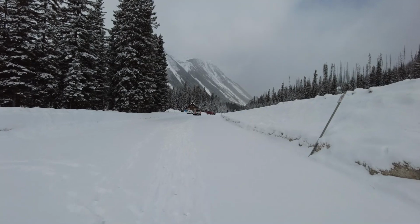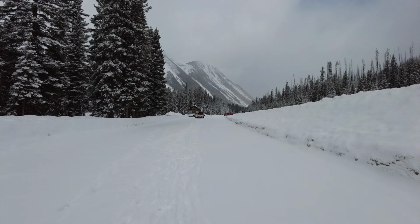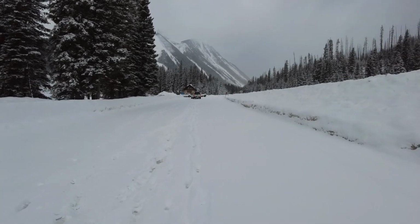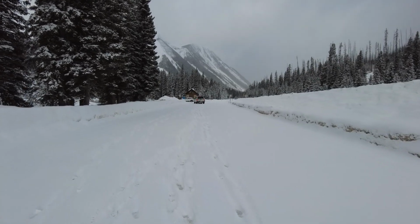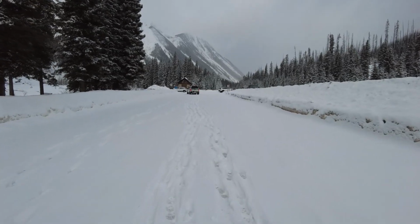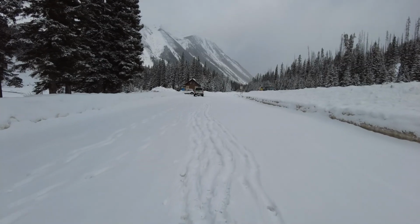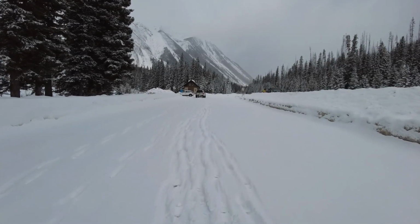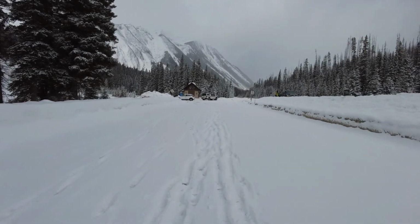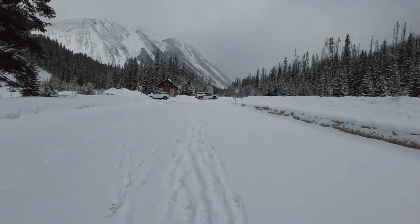Be a wonderful job being a park ranger here, driving around all day clearing the snow from the washrooms in the winter, going out rescuing people in the summer. Be pretty neat. Oh, he's leaving. He doesn't want to wait for us now. Is he going to tow us away? Parks Canada.